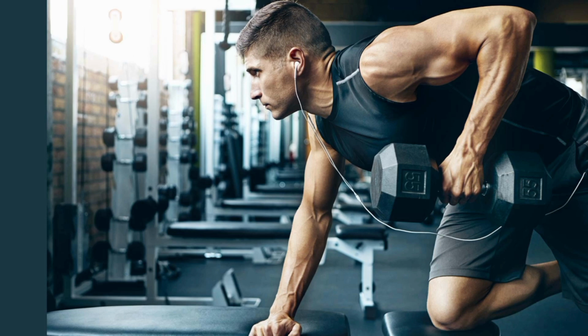Start slowly. If you have been inactive, it is important to start slowly and gradually increase your activity level. Overdoing it can increase the risk of injury or complications. Focus on low-impact activities. Low-impact activities, such as walking, swimming, or cycling, are usually recommended for individuals with blood clots. High-impact activities, such as running or jumping, can increase the risk of injury or blood clots.